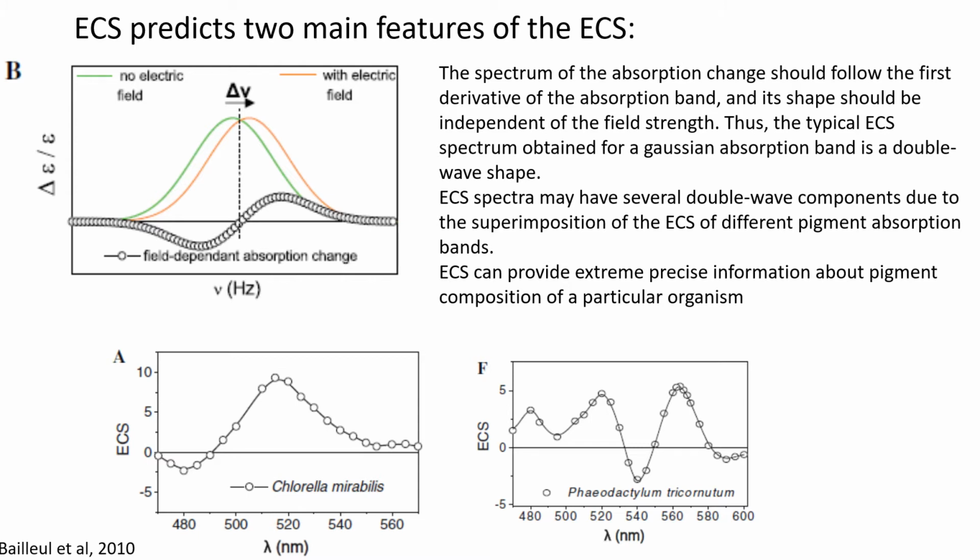So that's why it is important to deconvolute the ECS spectra in order to get more information, and we will come to it in a few minutes. But based on the example at the bottom of two different organisms having two different ECS spectra, we can understand that probably the composition of certain pigments has given rise to such spectra.